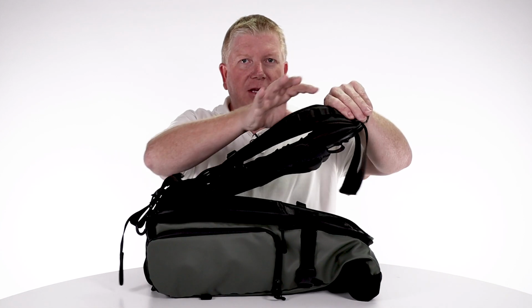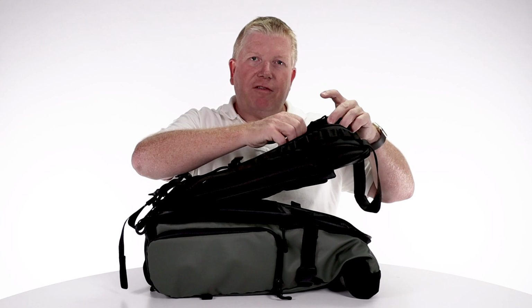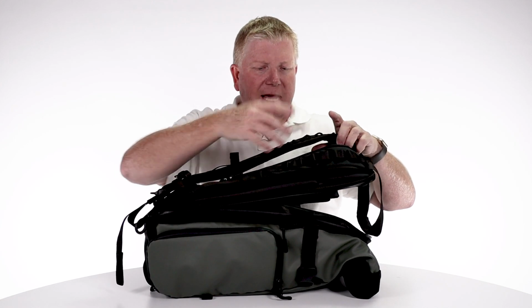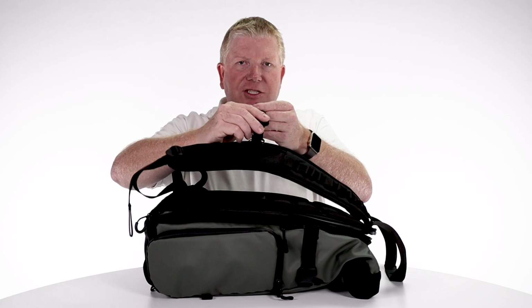Also has a lot of webbing across each of the shoulder straps. I'm quite a big fan of having things hanging off of here, like lens cleaning cloths. I have an EPIRB sometimes when I'm out hiking. I just put those on aluminium D-shackles, put those through there. It does have the chest strap as well, so once you've got it on, you put the chest strap.